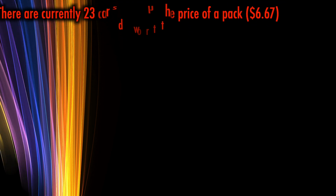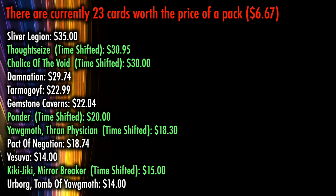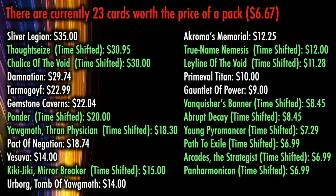Going off of the current price of $6.67 per pack, there are currently about 23 cards worth at or above that value. Of those, about half, 13 cards, are from the time-shifted bonus sheet. Time-shifted bonus sheet cards appear 1 per pack, meaning it is entirely possible to crack a rare or mythic from these cards, as well as one of the high-end time-shifted cards. Not quite the double rare nature of Double Masters, but reminiscent, and less per pack. And I am certainly glad that the time-shifted cards are a guaranteed 1 per pack. There's a lot of value here.